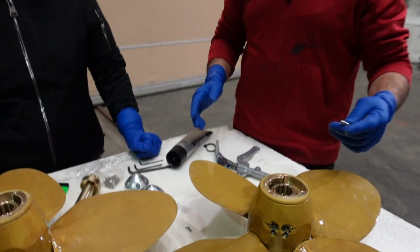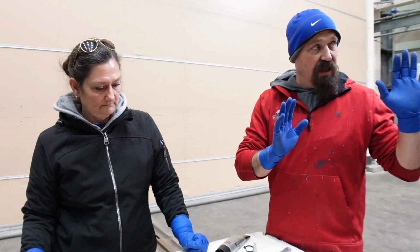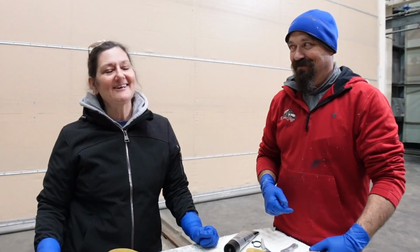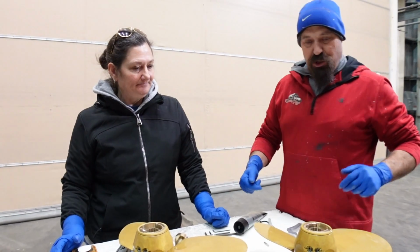So that's what I'm gonna do. I'm just double checking that I have all my parts, set screws, I'm good to go. And then as soon as I get the spline shafts greased and the props on, then we're gonna fill them full of grease. And then we can check that off the list. And then of course we have to put the zincs on. So, let's do it.